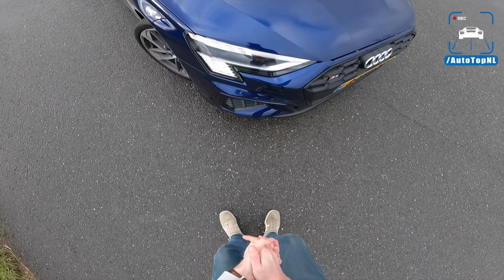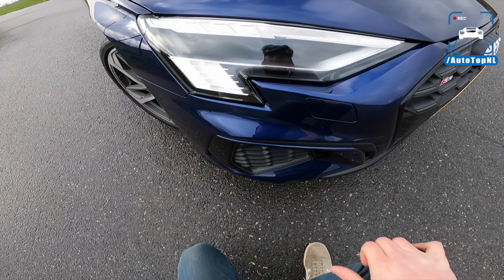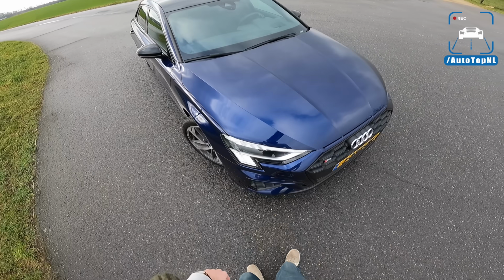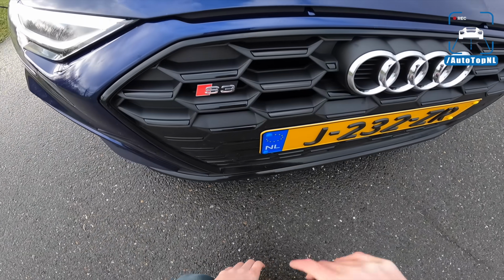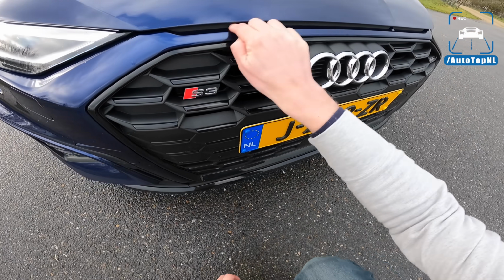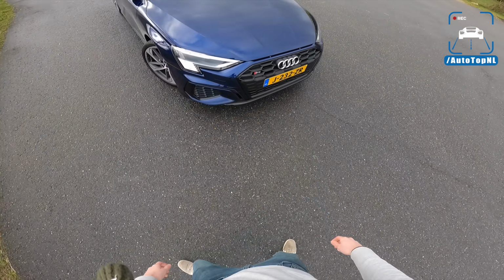As I said, new headlight units as well, with a completely new design, with this extra part of LEDs, which I do think looks cool. Yeah, as I said, it's a nice and aggressive front end. We've got some closed off intakes here as well. I thought they used to be open, but anyway.